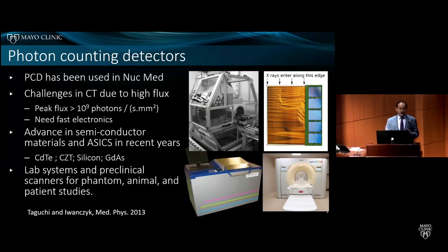Photon counting detectors have been used in nuclear medicine, but it's a different story in CT. It's much more challenging in CT, mainly because of the high flux, several orders of magnitude higher than nuclear medicine. Fortunately, particularly in the last 15 years, we have seen tremendous advances in semiconductor materials, and the electronics are getting better and better. So we're starting to see lab systems and preclinical scanners built to investigate the benefits, performing phantom and animal studies, and in some cases, patient studies.